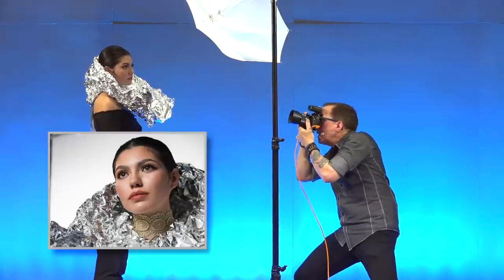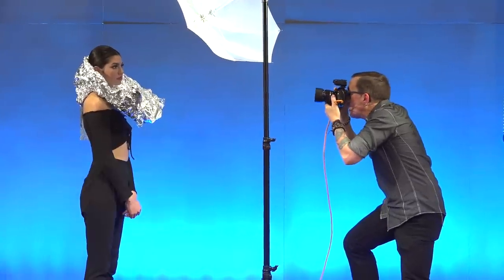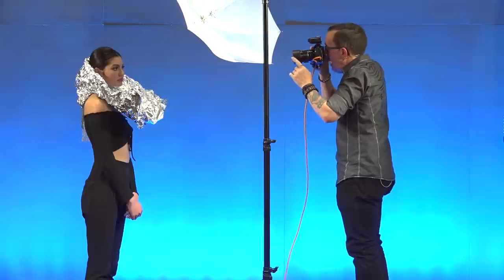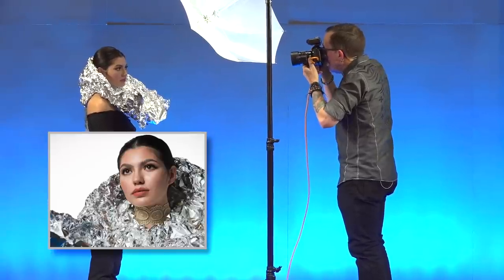Let's see, what happens if we get that spotlight in the background? Probably nothing, but we'll try it. Yeah, that's not a good one. Okay, there we go. And now keep the head right there. Just bring the eyes right to this edge of the lens. Good, nice.